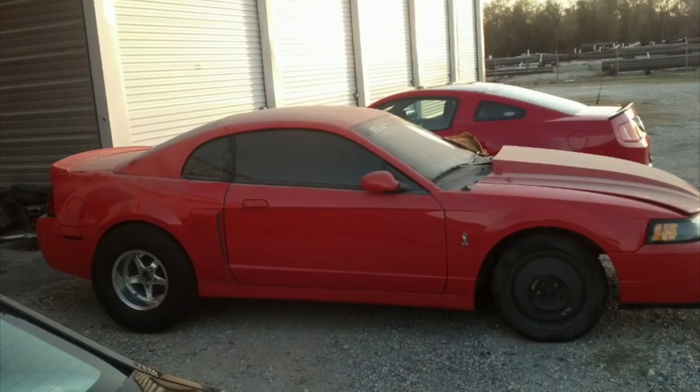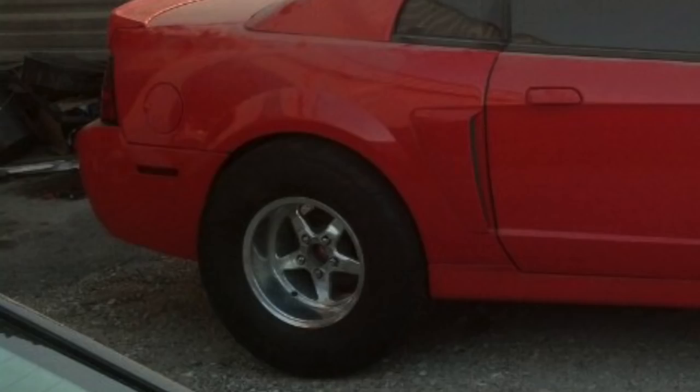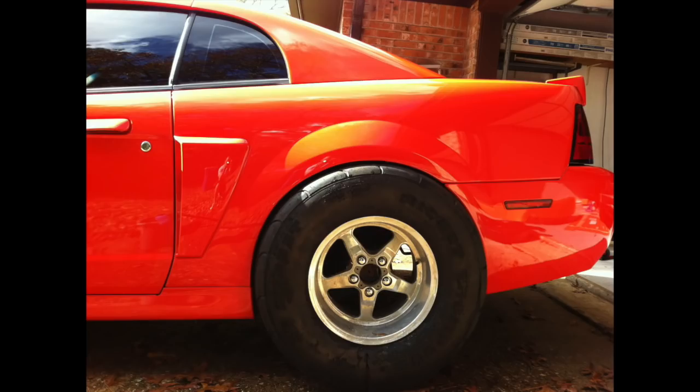And he was able to meet up with the owner, and this is what the car looked like after sitting for so long. The car was absolutely filthy. It was dusty. It had massive drag radials on the back. As a matter of fact, when he went to get the car, it didn't have an axle in it. It didn't have a K-member. It was completely parted out.